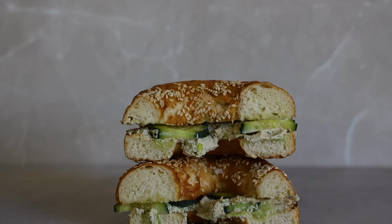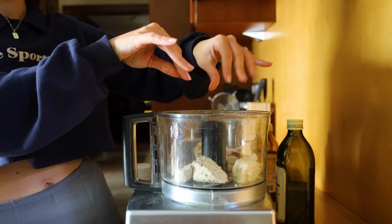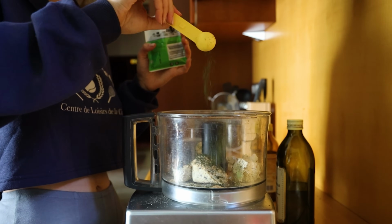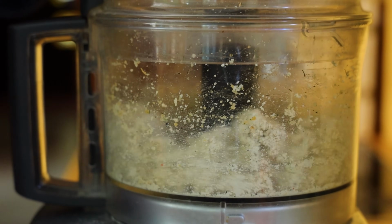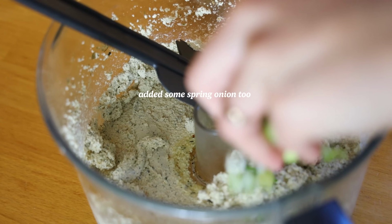The next recipe is a vegan cream cheese from tofu. In a food processor, mix together tofu, nutritional yeast, salt, pepper, chili flakes, some dill, chives, garlic powder, extra virgin olive oil, and a touch of apple cider vinegar. Blend this up, or if you don't have a food processor, just mash with a fork until well combined.